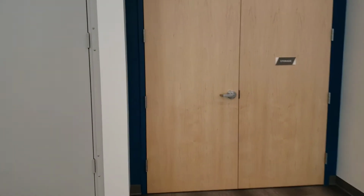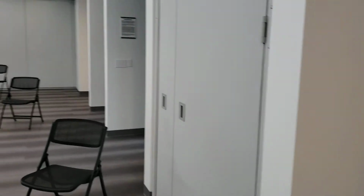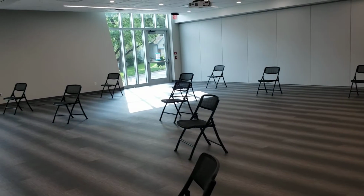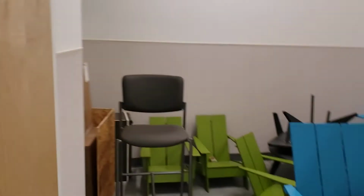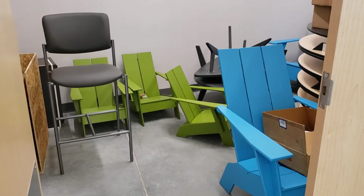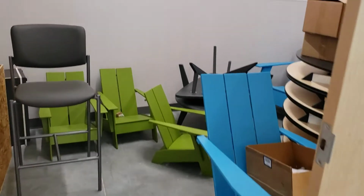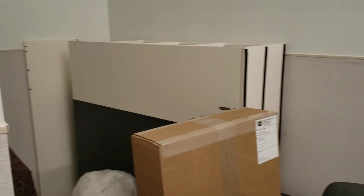We are still missing our banquet tables and chairs, unfortunately. That was a delay in COVID as well. We're hoping to get those by the end of September, but we're not doing rentals at this time anyway. Here is where we're storing our really cool outdoor furniture, so you can see kind of the Adirondack chairs that will eventually be outside, and the size of the storage rooms are sufficient enough to handle all the tables and chairs for each of these spaces.